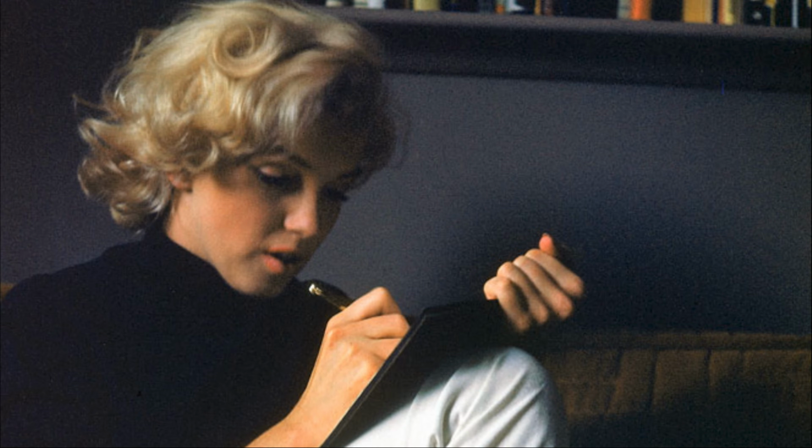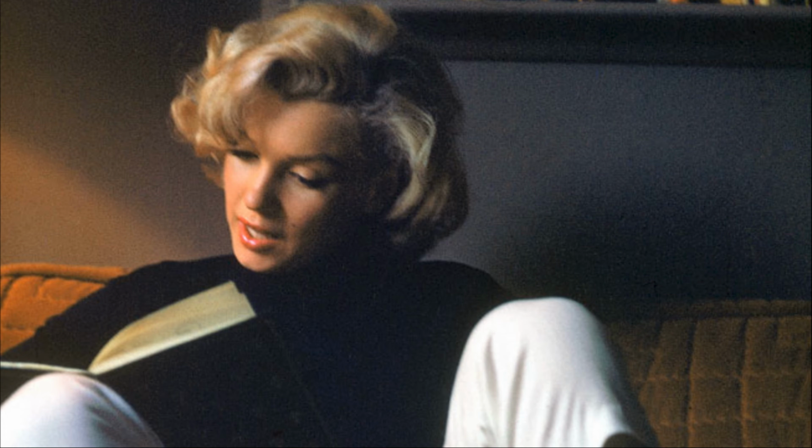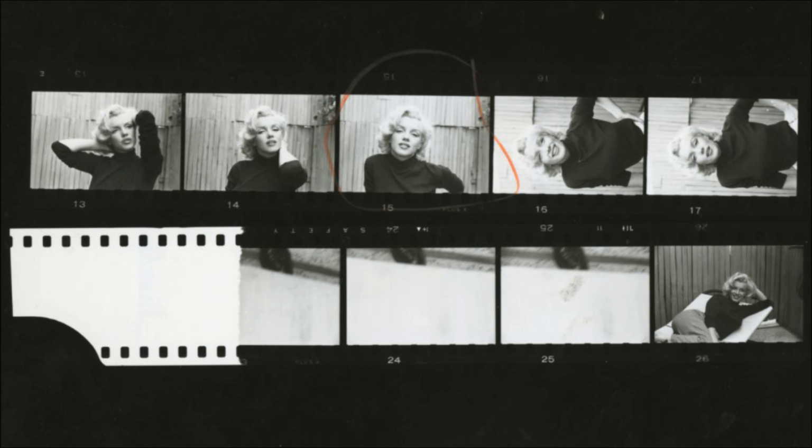Marilyn Monroe was an actress and model. The blonde bombshell became one of the most popular sex symbols of the 50s and early 60s, and she was a top-billed actress for a decade, and her films grossed $200 million, which would be the equivalent of $2 billion in today's time.